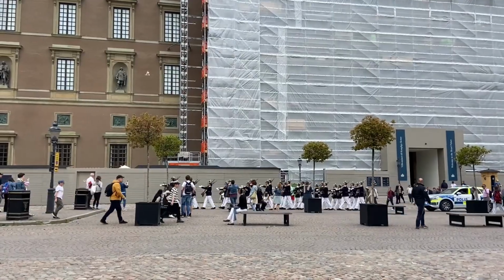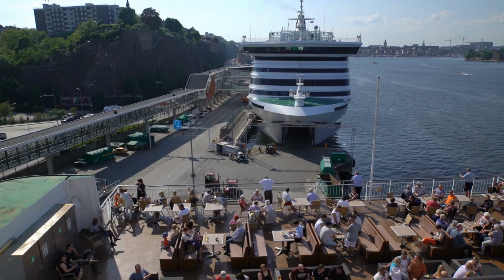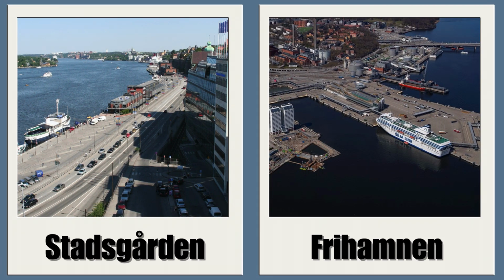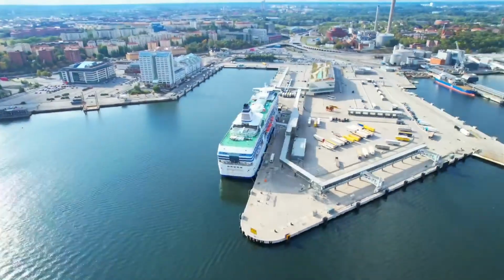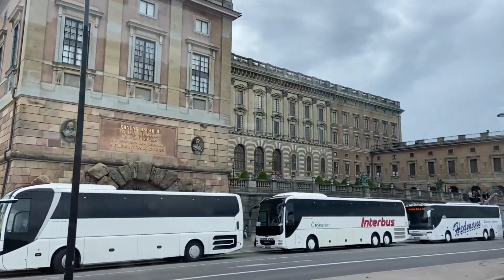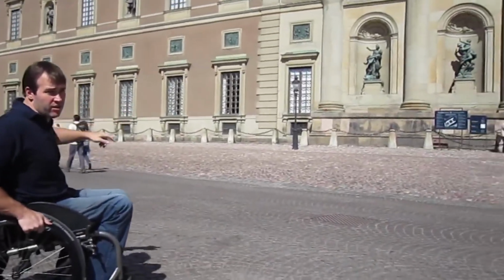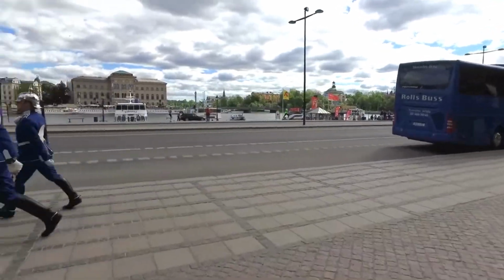And if you have time before you're off to explore, you'll find comfortable seating areas to relax and plan your day. For those with luggage to stash, both Stadsgården and Frihamnen terminals have secure storage options, allowing you to explore unencumbered. And for accessibility, each terminal is equipped to help travellers with mobility needs. From ramps to wheelchair-friendly pathways, Stockholm's cruise ports prioritise convenience for everyone.